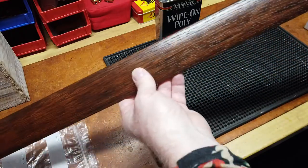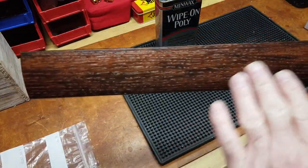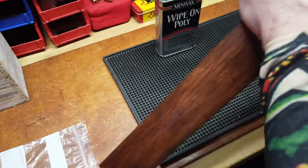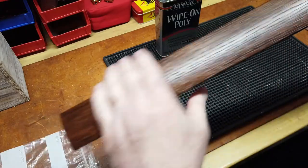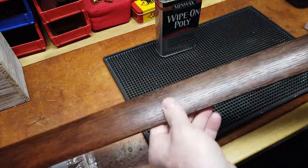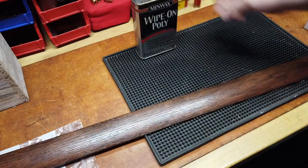Charactering, that's what I'll call it. I added character. So the wood has what I would call blemish areas. I will probably take some double-aught steel wool to this. I'll let it dry one more day, and then I will apply probably two coats of poly.